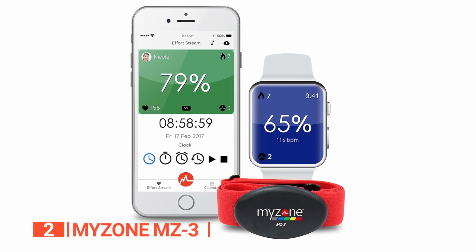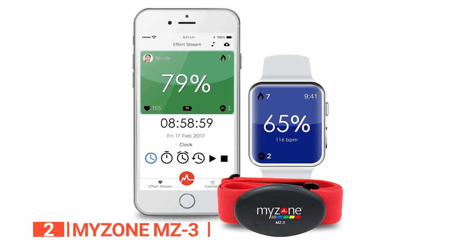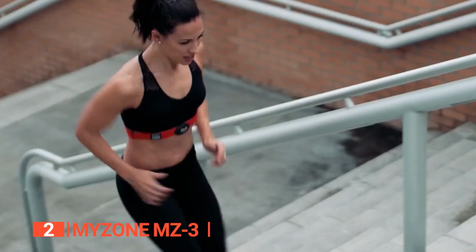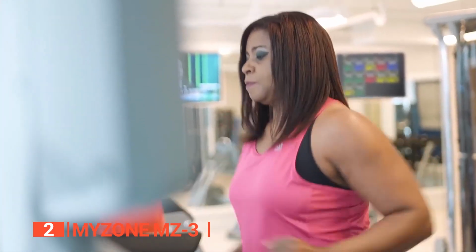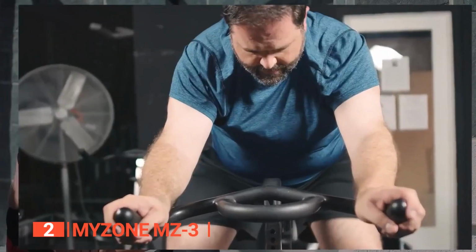What's more, when paired with the user-friendly MyZone app, this device allows you to view workout stats in real time, log every workout, and collect meaningful exercise points. The memory of up to 16 hours means you can log every workout, track your fitness progress, set goals, and share your achievements with friends.